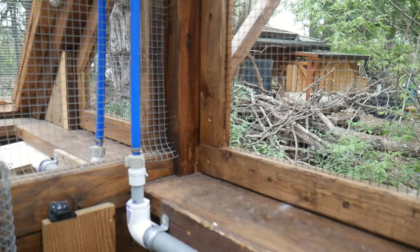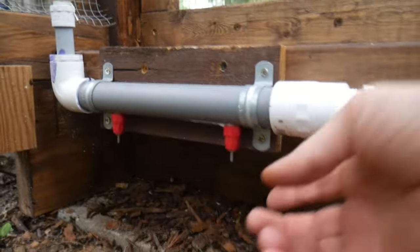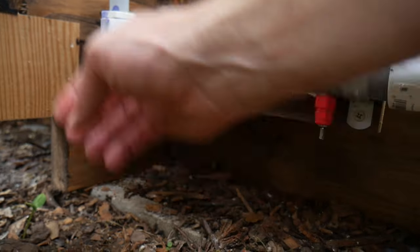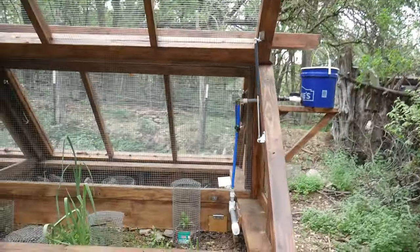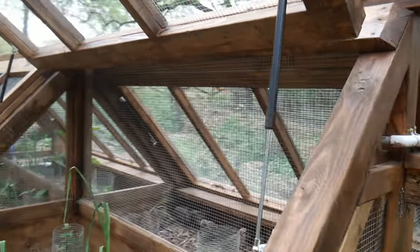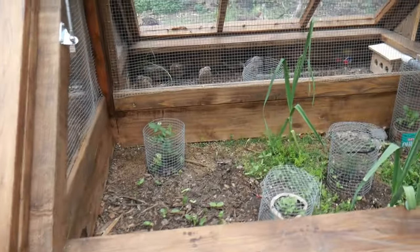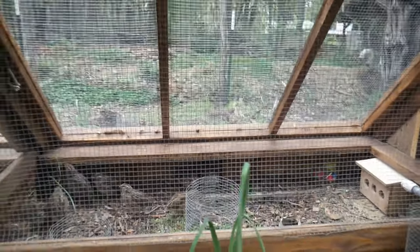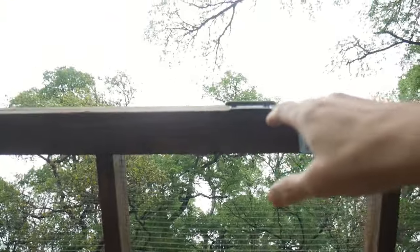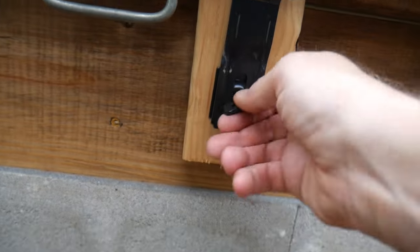So for watering, we're being supplied by this 2-gallon bucket up here. And I've got just a couple of watering nipples here, which it didn't take long for the quail to figure out how to use. So these doors are supported by gas struts, just to make it easier when I'm working on stuff here in the garden where the quail are not occupied. So we'll go ahead and shut that. And I just got a little hasp here.